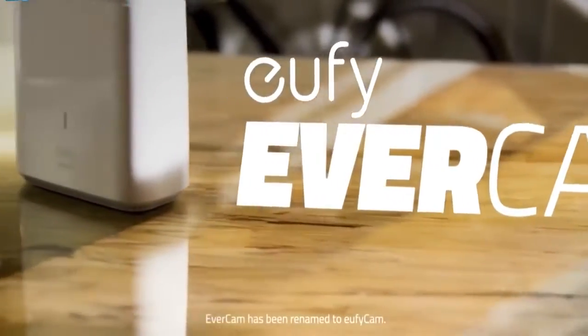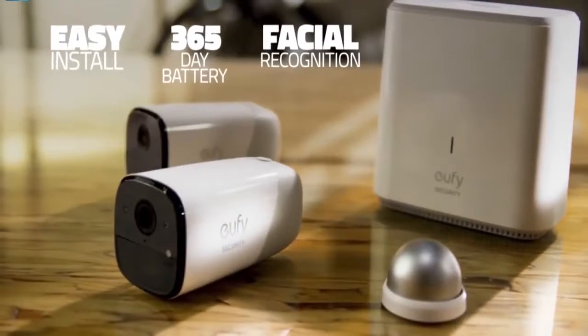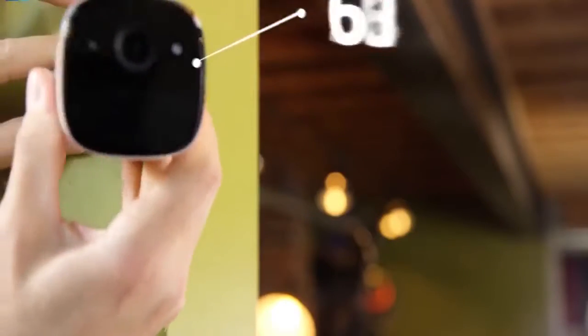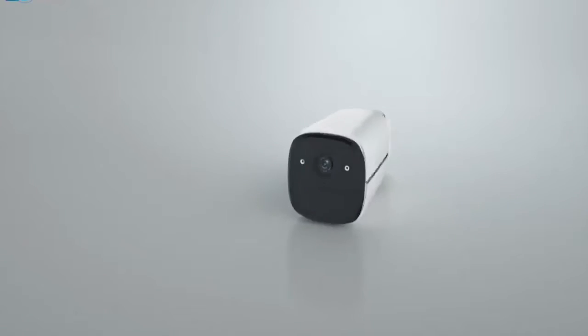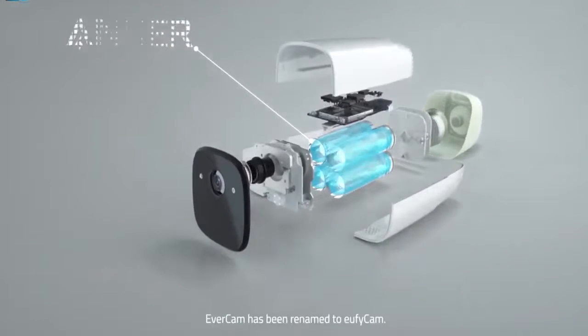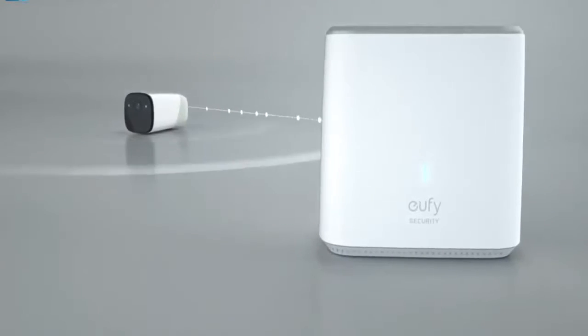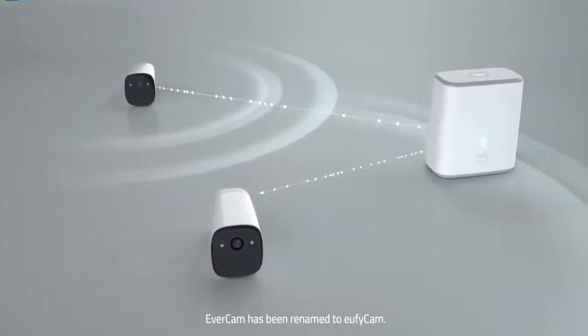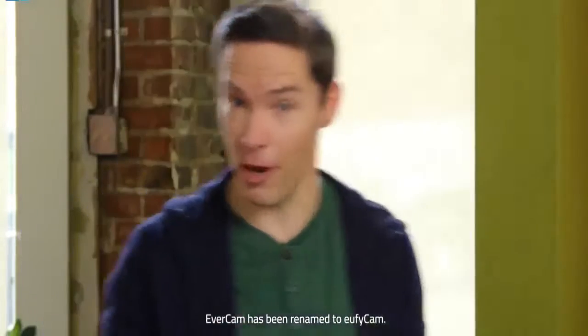Introducing eufyCam, the first of its kind home security system that gives you everything you want with none of the hassles. No need for wires and no need to deal with frequent battery changes. 365 days of battery life. We partnered with Anker to put their most advanced battery technology inside the eufyCam. And by using a low-frequency transmission signal to stay connected on standby mode, saving energy by up to 70%, eufyCam will keep on working for up to a year without needing to be recharged.